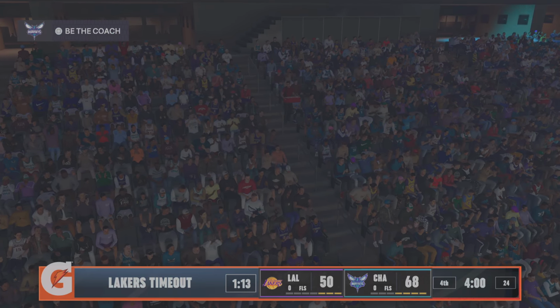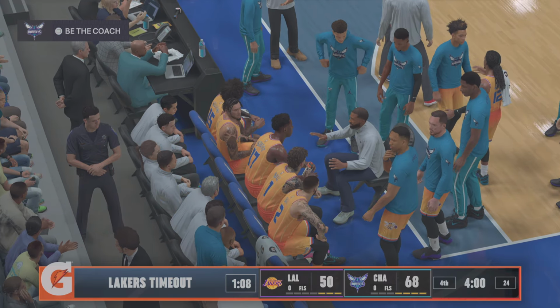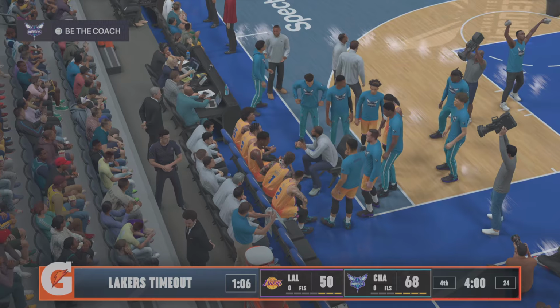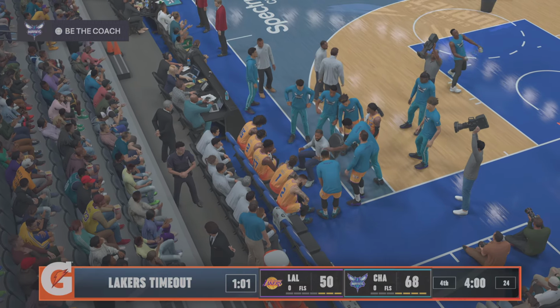Now coming into the floor is your swarm star. Let me hear you make some noise. Get loud. It's for your swarm star.